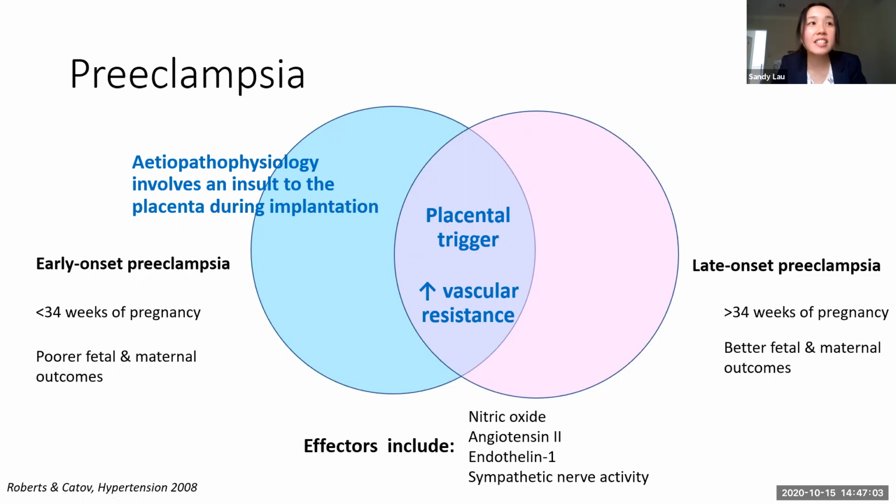So the placenta is actually, there is an initial insult to the placenta, which could potentially change what EVs are actually released from the placenta, whereas late onset preeclampsia doesn't necessarily have that initial insult. Therefore, the EVs being released from a late onset preeclamptic placenta may not be all that different from a normal pregnancy, and therefore potentially explaining the better fetal and maternal outcomes.